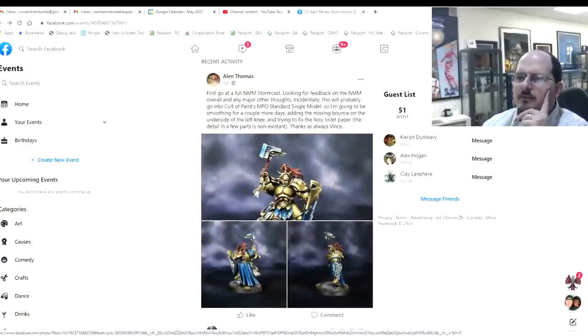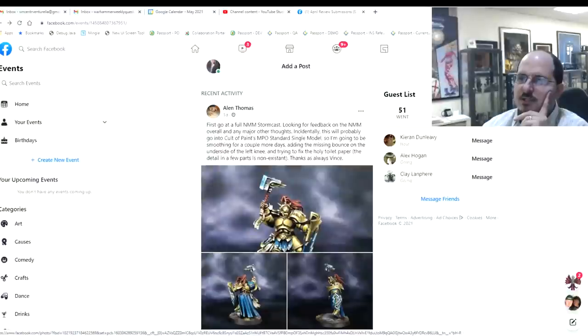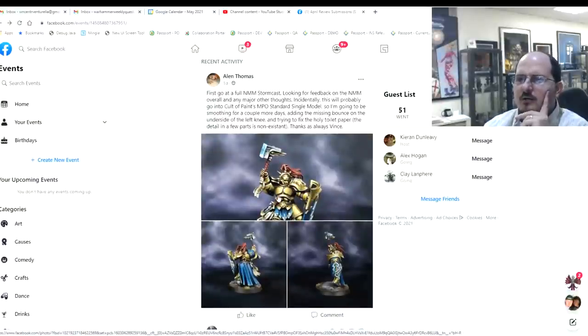Okay, Alan: first go at a full non-metallic metal Stormcast. Looking for feedback on the NMM overall and any major thoughts. Incidentally, this will probably go into Call to Paint's MPO standard single model. Okay, great. So I'm going to be smoothing for a couple more days, adding the missing bounce, the underside of Levney, and trying to fix the holy toilet paper.